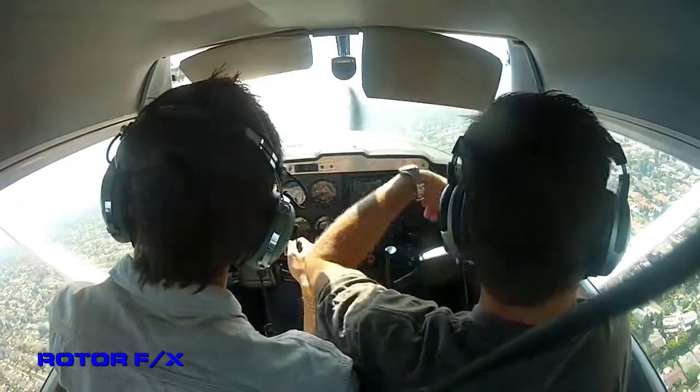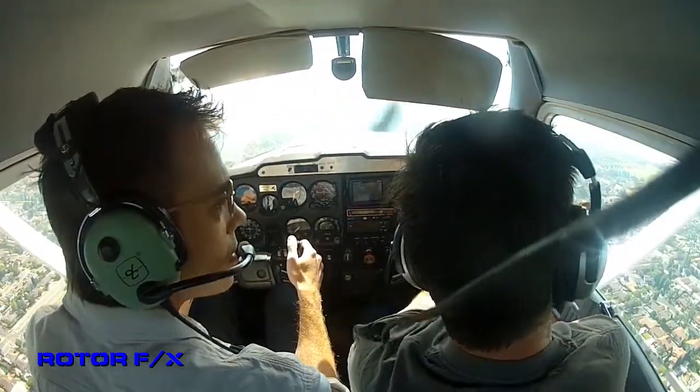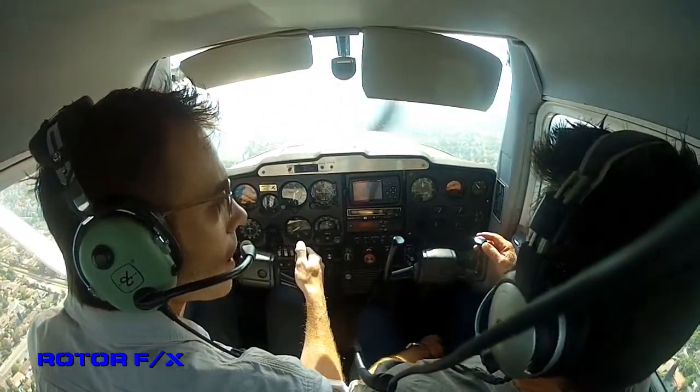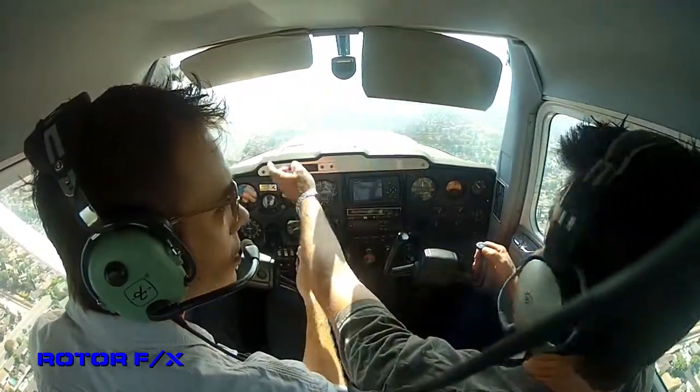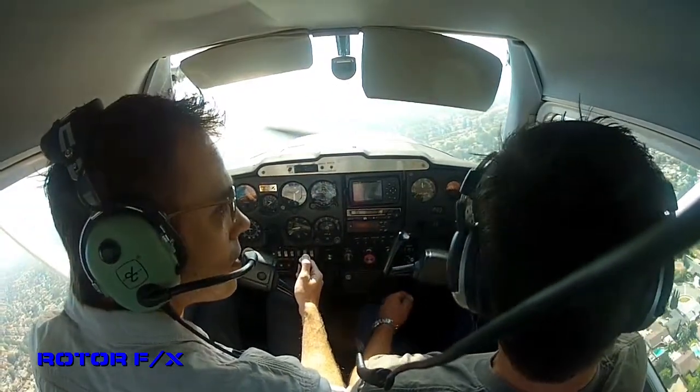Now we got 20 degrees of flaps. Okay. We'll roll out level. And that's our landing spot right there. Okay. All right. We got 20 degrees of flaps, 17 inches. We're 80 knots. We're still looking great, man. Let's turn final. Okay. All right.